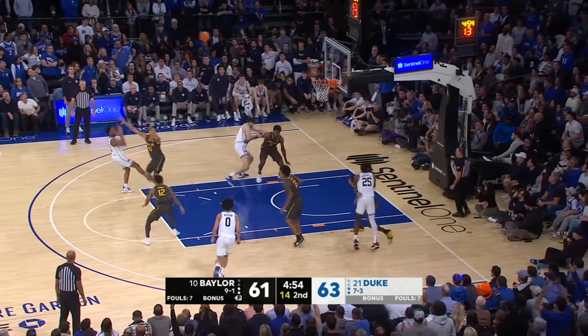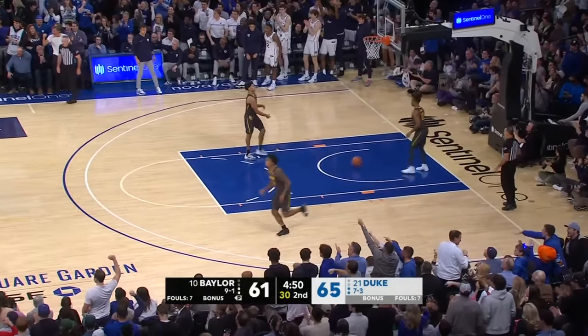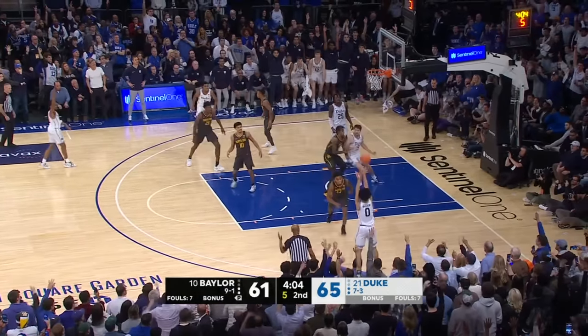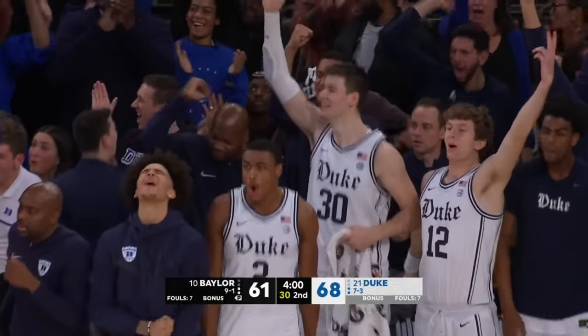Roach and Young go back into that two-man game. He pulls up and knocks it down. Jeremy Roach to 13 points. And we'll continue to let Jeremy Roach have opportunities in pick and roll. Young had a lane. He kicks three. Big one, and that one goes down.